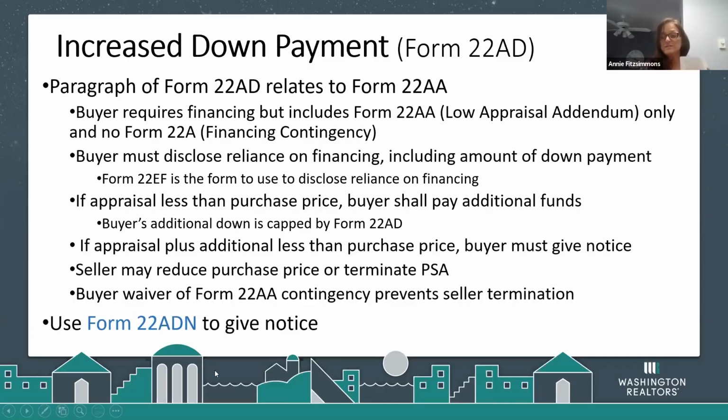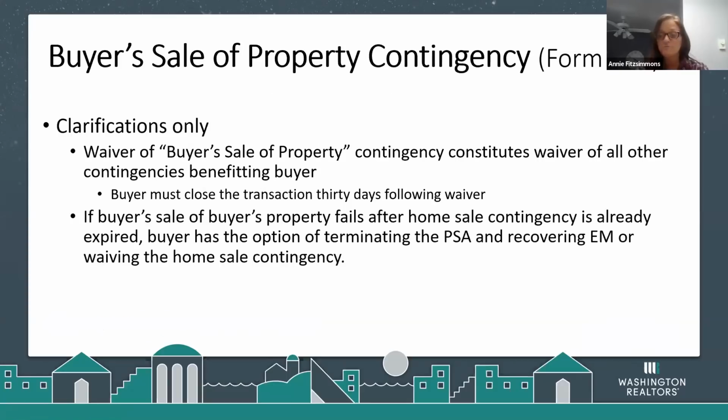Okay, I have a little piece of good news for you. The buyer's sale of property contingency, Form 22B. Whenever I teach a forms class, I always start out the discussion about Form 22B by saying this is the singularly most complicated form in the entire statewide form system, which is still true. It's a very complicated form. But the good news is that the revisions are not complicated. The revisions to Form 22B are clarifications only.